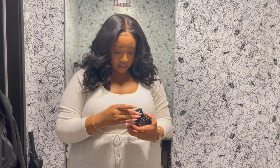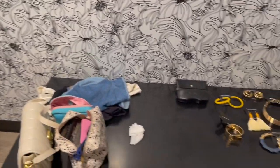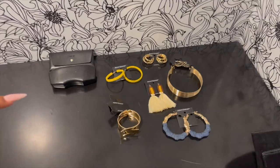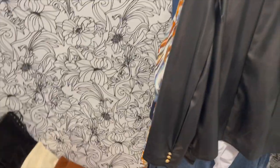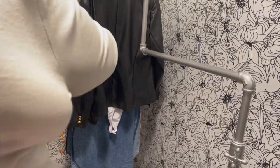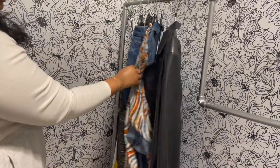All right, beauties, so I wanted to give you some little context. I'm getting ready to take my camera and walk around the Ashley Stewart store to get some B-roll footage. So here are some of the accessories I picked out to go with some of the outfits that I chose. I brought all of my own shoes from home. And then these are just the pieces that we picked out. Ashley Stewart did send me some pieces, and then I went into the store and picked some pieces as well.